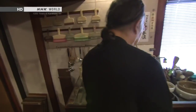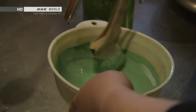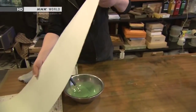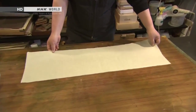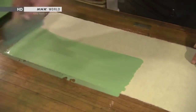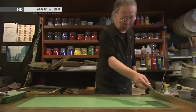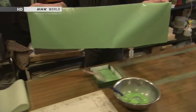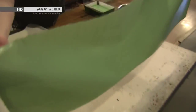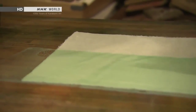Kenkichi has started making his sagabon book. His first color choice is a pale green. It's the tender color of young spring grass. He'll include other colors to signify the 4 seasons.